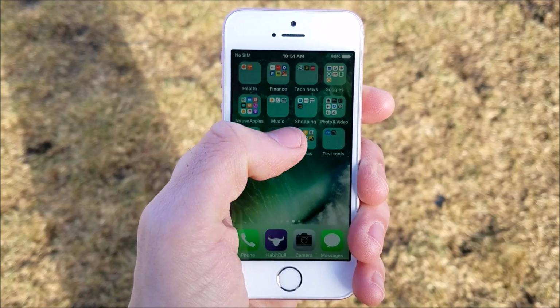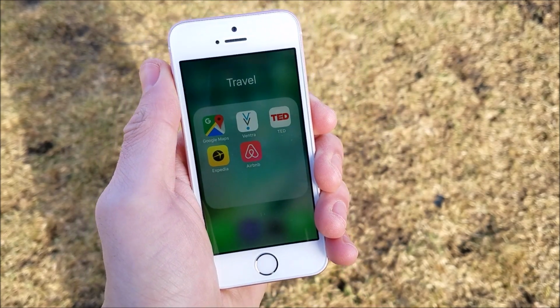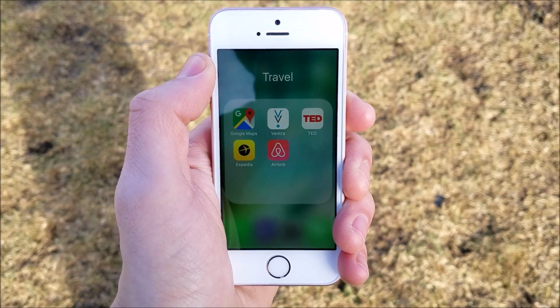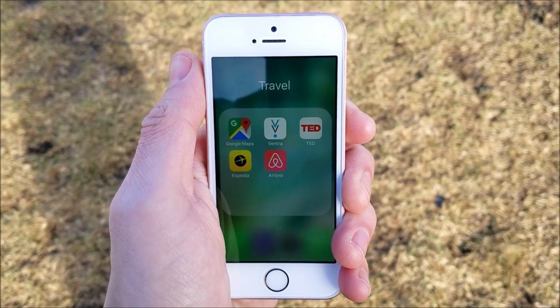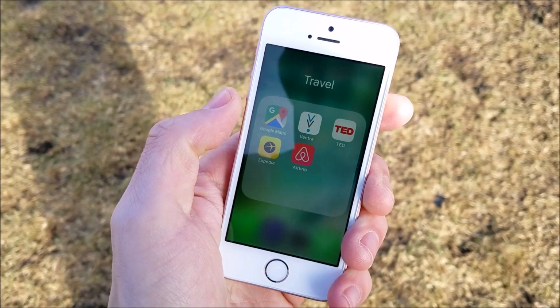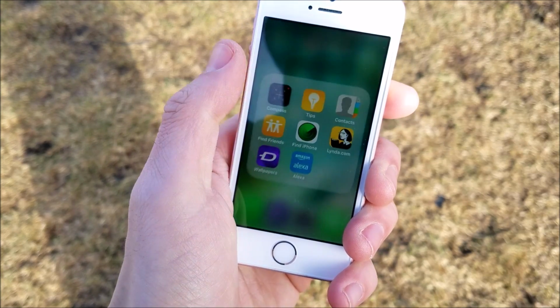Now under my travel folder, I'm going to keep Google Maps, my Ventra. Now Ventra is basically a CTA, or Chicago Transit Authority, bus application. You might have a different one in your city. And then I have TED over here, as well as Expedia for traveling, and Airbnb if I need to grab a place in a different city.